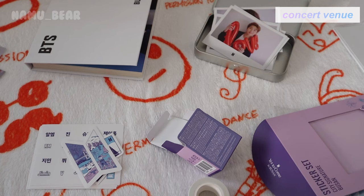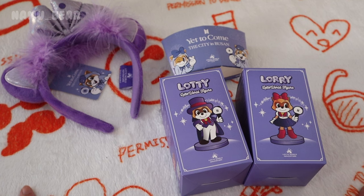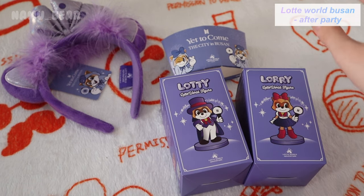I'm gonna show you guys what I got at Lotte World next. So this is the stuff I got at the Lotte World City in Busan event. This was for the after party.